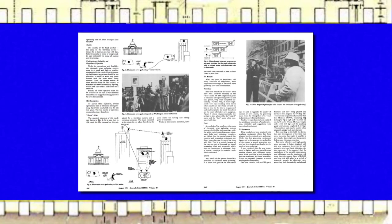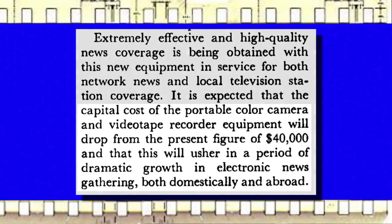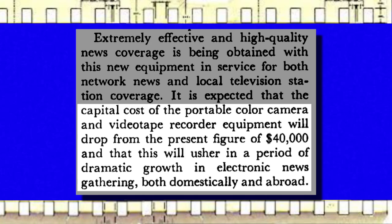Still, Flaherty ended his presentation with the prediction that capital costs on the portable color camera and videotape recorder equipment will drop from the present figure of $40,000, and that this will usher in a period of dramatic growth in electronic news gathering both domestically and abroad. One can question whether he meant that.